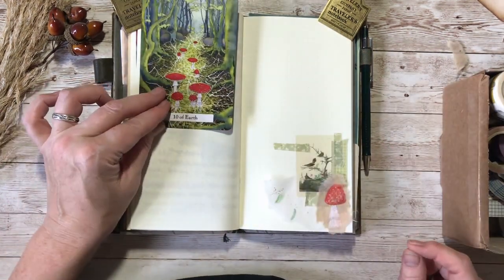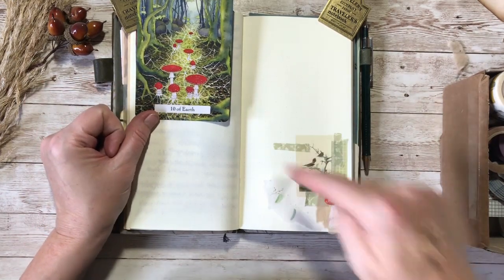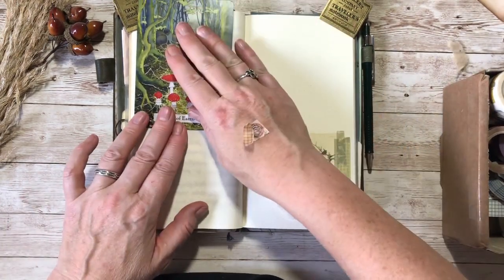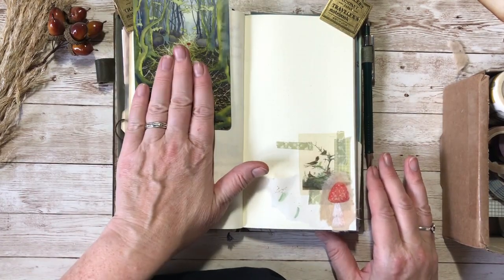So, and I think once the photograph of the other mushrooms is up there, then it will look like there's a reason for a red mushroom being down here. So there we go, guys. That is the end of my planning for this week, and I will be reflecting on this card.